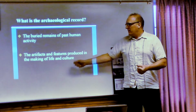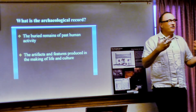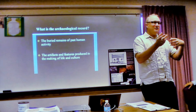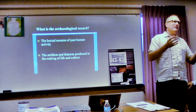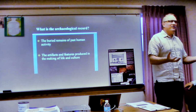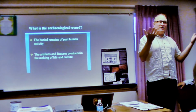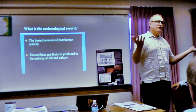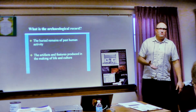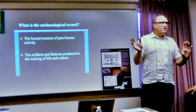And it's buried. And then we also often think of with archaeology the artifacts and features produced in the making of life and culture. All right, so artifacts, those little bits and pieces, sometimes they're not so little, sometimes they're mounted pieces, but usually in archaeology they are. The things that end up in the ground for us to excavate are not the things you're going to find in a museum. Those are the well-preserved and curated nice pieces. Ours is the trash, the stuff that people threw out and left behind or didn't even know they didn't have anymore. But that's what we think of when we think of archaeology, and that's completely correct.